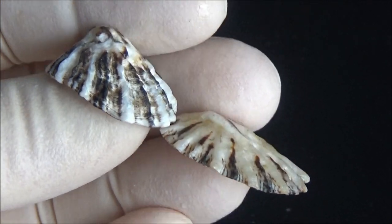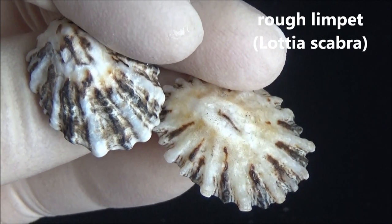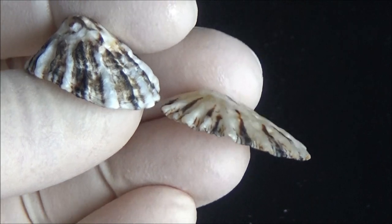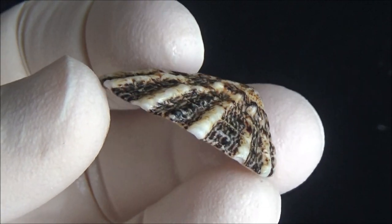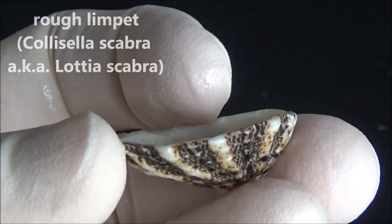The profile of the shell depends on the place where the mollusk lives. Flat shells form at low tide areas, subjected to strong waves. The bumpy and tall shells are thought to form when the limpet lives at high tide areas, where the higher ratio of volume to surface helps to preserve water.